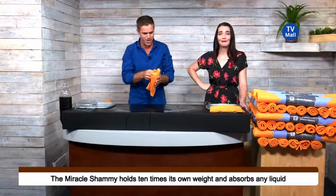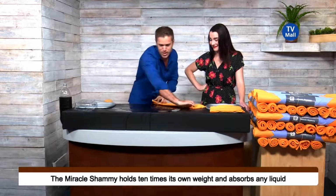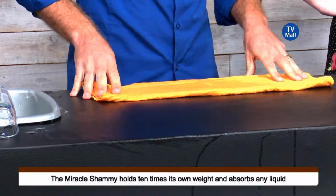Absolutely right. In fact, Stephanie, what I'm going to do now is fold them into a long pad. Look how big they are. So to get those big jobs done nice and fast, you've got to admit that's pretty impressive. Very impressive, right? So this is something I would definitely want to have in my home.